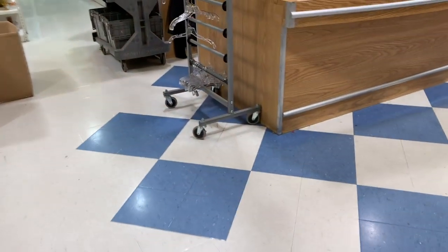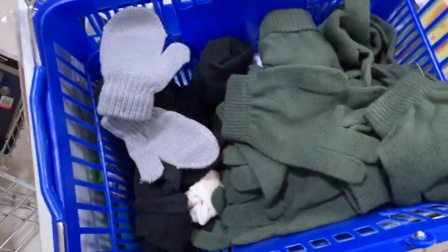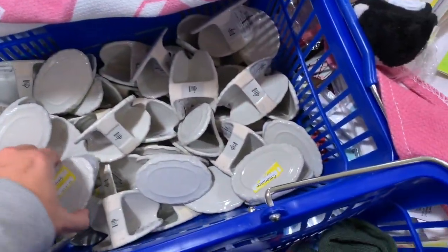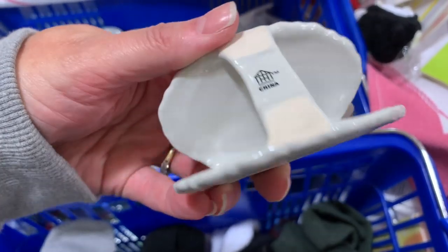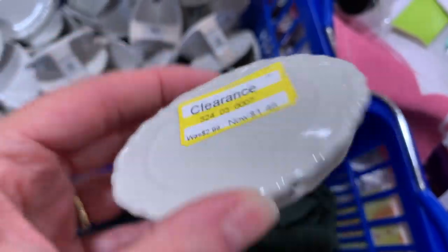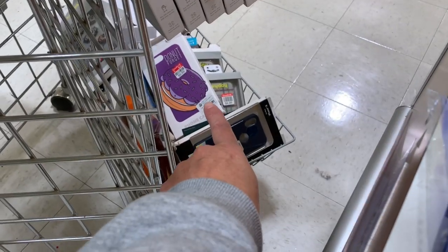Hey! How you doing? Okay, you guys, we have gloves, 3 for $1. We have, what are these? Little, like, I don't know what these are, you guys, but they originally came from Target. They were originally $2.99. I'm seeing some really cute phone cases down there for $6.99.